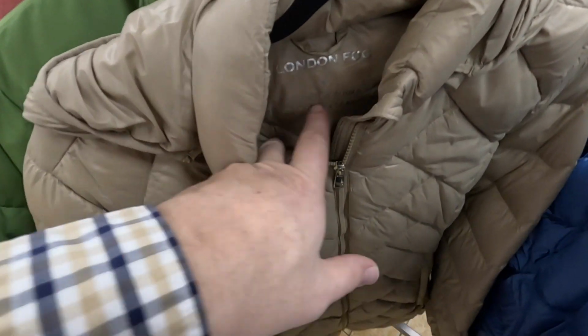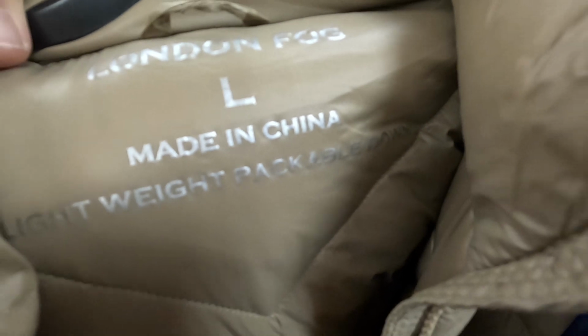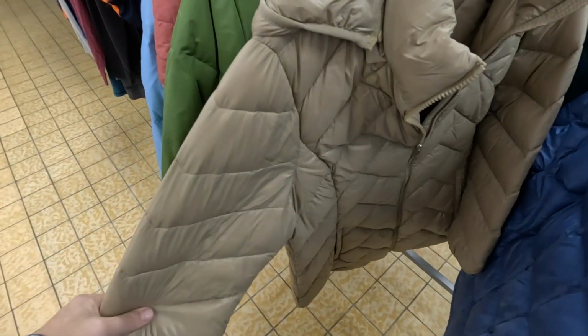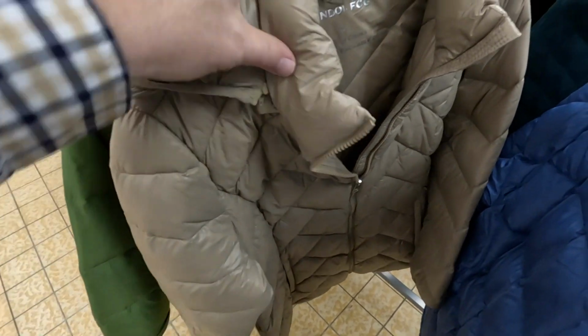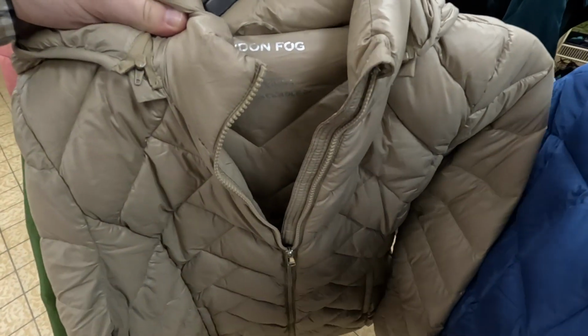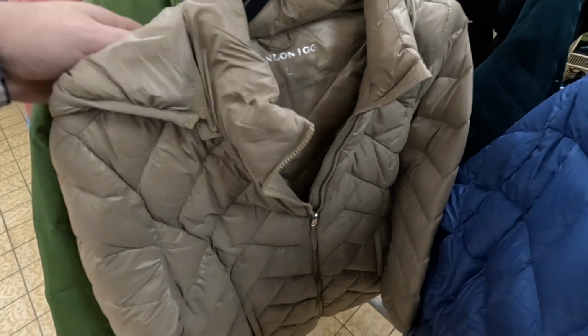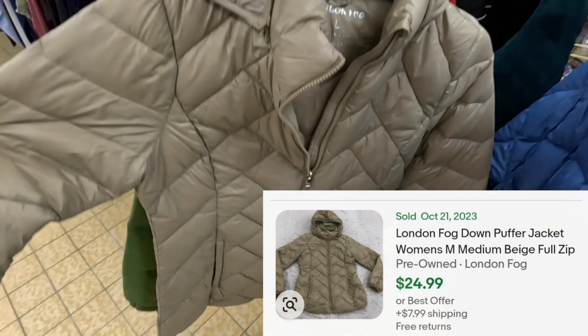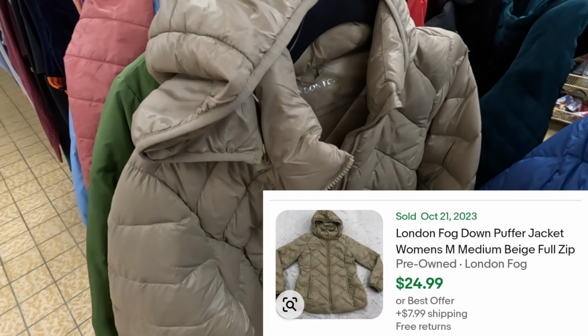Now here's a London Fog. You'll notice it says packable down puffer. Yeah, these are real lightweight. I've sold Michael Kors in this style. People like to take these traveling, and so they sell through really well. This one's got the hood on it, no stains, all the zippers work, so probably 30 to 40 on this one.